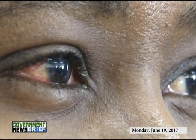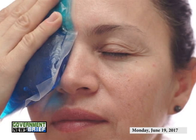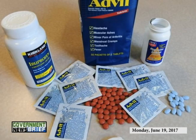Red eye is usually a self-limiting condition, which means that within a week, a person will recover from the symptoms. And what do you do if you have red eye? It is recommended that you apply a cold pack to the affected eye 2 to 3 times daily for 10 to 15 minutes or use anti-inflammatory drugs as prescribed by your local medical practitioner. Zanil Williams reporting for the Government News Brief.